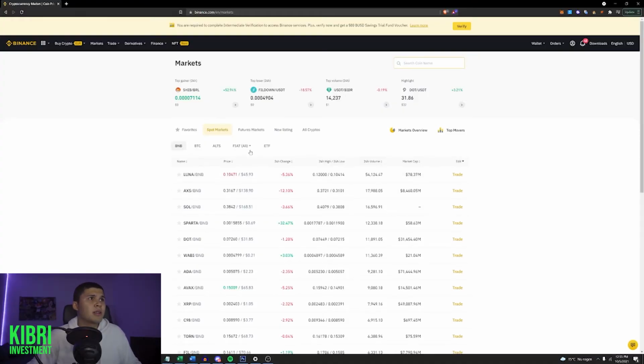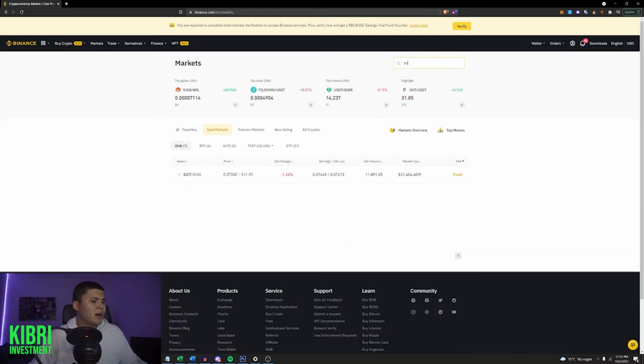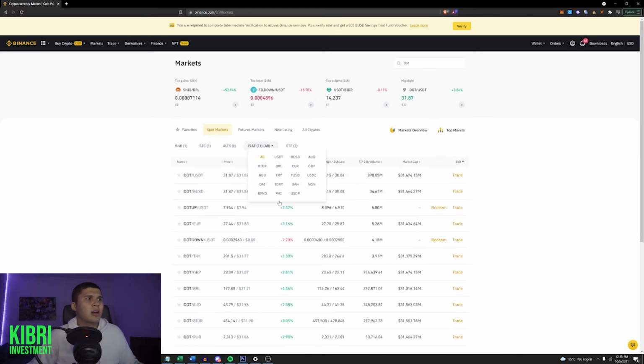All right, so back to the example. We're on spot markets. Now let's say we want to find DOT. DOT is another coin, and I want to see DOT in USDT. So I click on fiat because I want to see DOT/USDT. What that basically means is DOT compared to USDT. That's why the slash is there. It's like DOT/USDT or DOT/BNB. Let's say you had BNB, then you needed to look for DOT/BNB. But in this case, we have USDT, so we're looking for DOT/USDT.